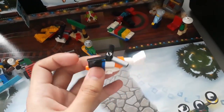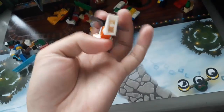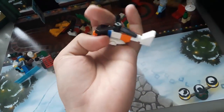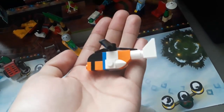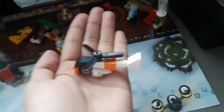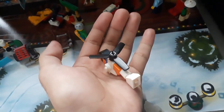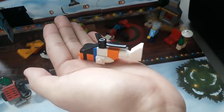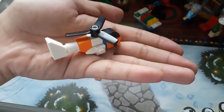So pretty much, this is what it looks like. It doesn't have a tail rotor on the back like helicopters do, but it's good. There you go. So it can't stand in my hand. Oops. There you go. So that's what it looks like.